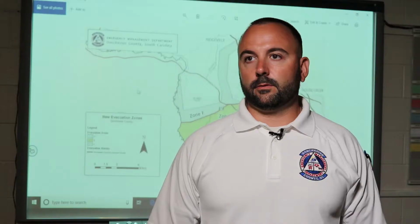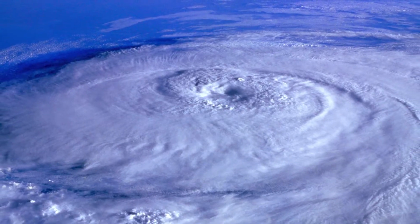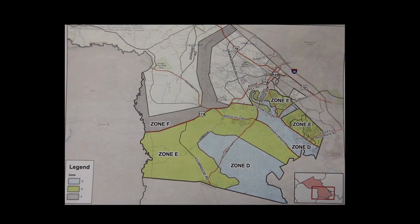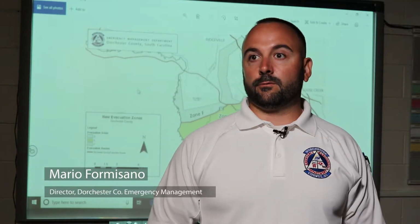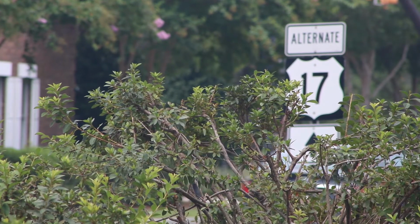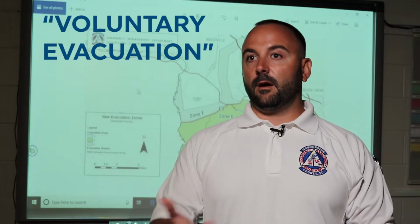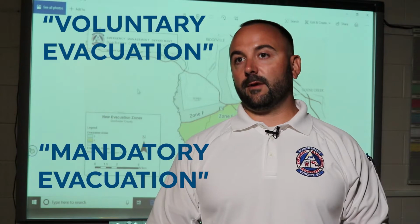Mario Formisano, Director of Dorchester County Emergency Management. Evacuation zones were developed based on storm surge models that we obtained from the Army Corps of Engineers. So those models reveal that Dorchester County has storm surge risk all the way up to, and in some cases beyond, Highway 17A. There used to be a voluntary evacuation that preceded a mandatory evacuation.